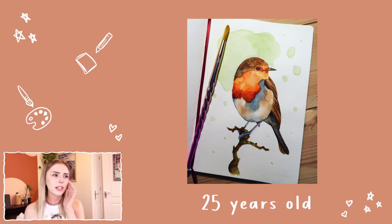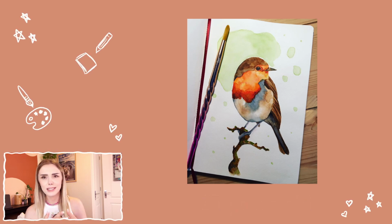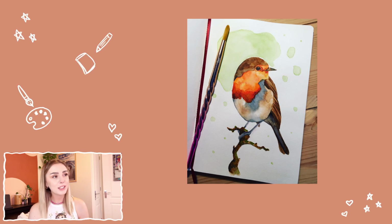I remember I did have a bit of a break from art. I was just feeling uninspired and like I didn't really want to do anything. And then I got back into it by following some watercolour tutorials, and this is one of the end products of one of them.